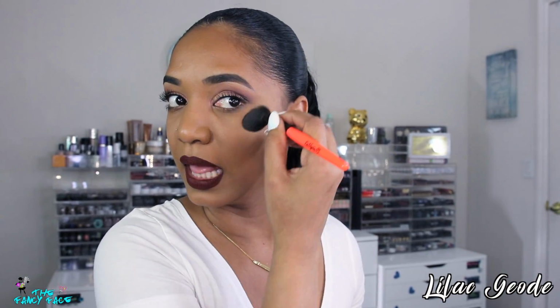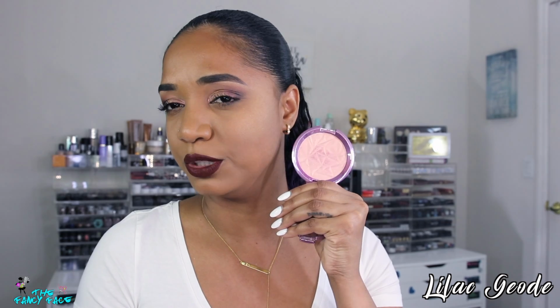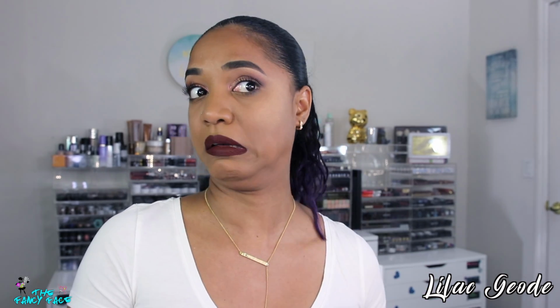I definitely don't see any lavender or pink. It just, oh yes, yes. This one is definitely surprising. Like you look at it in the pan and you're like, eh? But then look, yes, that one is good. So you have Rose Quartz, light pink, a little bit too icy, and then you have Lilac Geode. That is fantastic. I think Lilac Geode definitely wins.